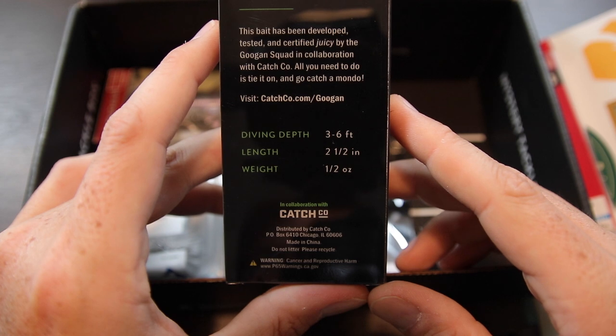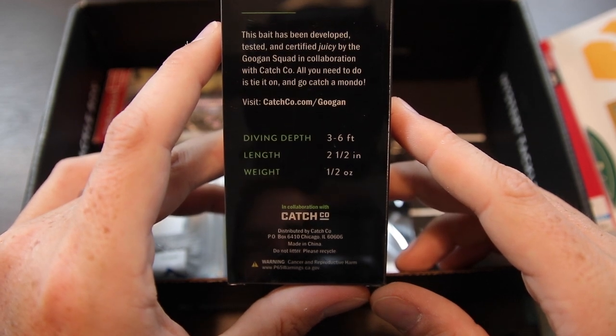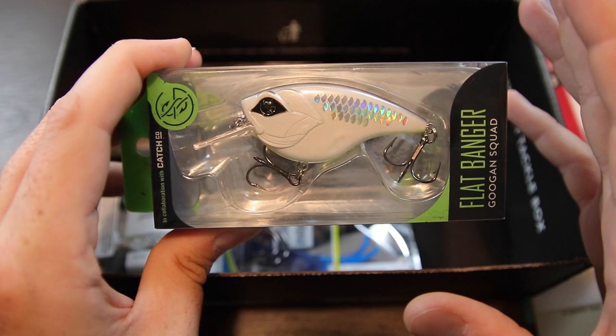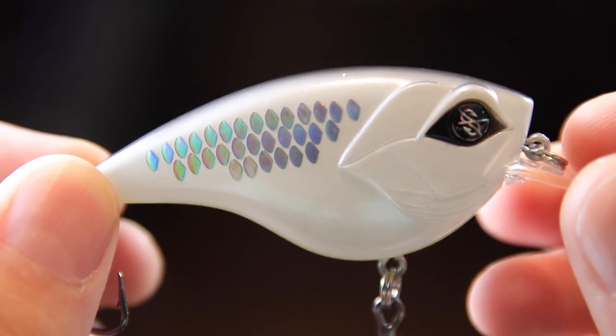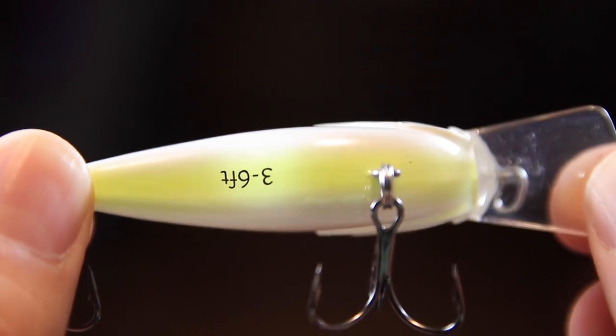All right, so it says our diving depth here is 3 to 6 feet, the length is 2.5 inches, and the weight is 1/2 ounce. And on the bottom, it tells us that our color is shotgun shad, which is a really cool looking color. I do really like this color, and I think it's gonna work really well around here. It's kind of a pearlescent white. It's got some silver scale patterning on the back here, and on the belly, it's got kind of a chartreuse color. Really cool looking bait, man.